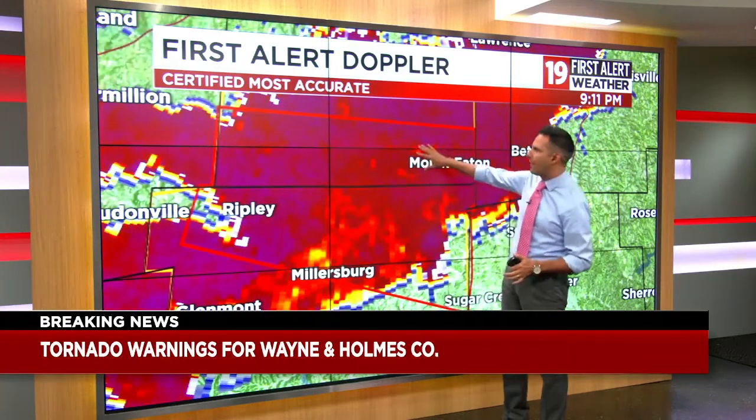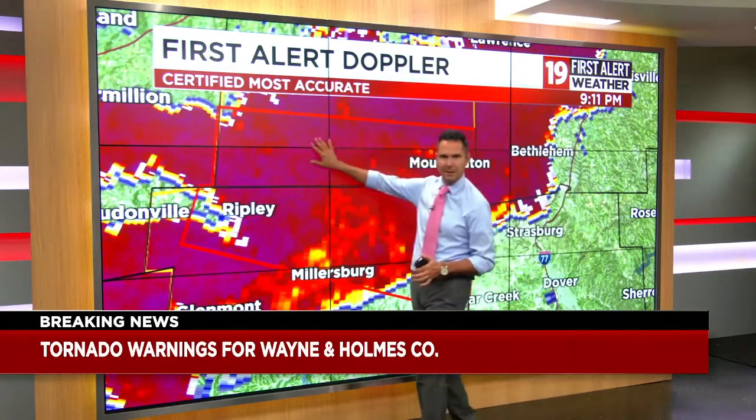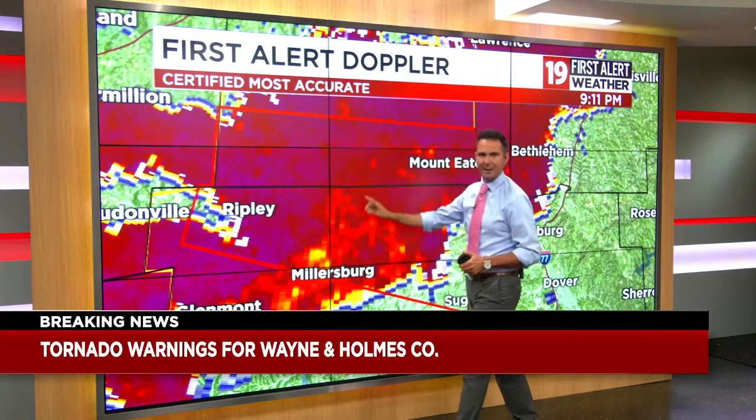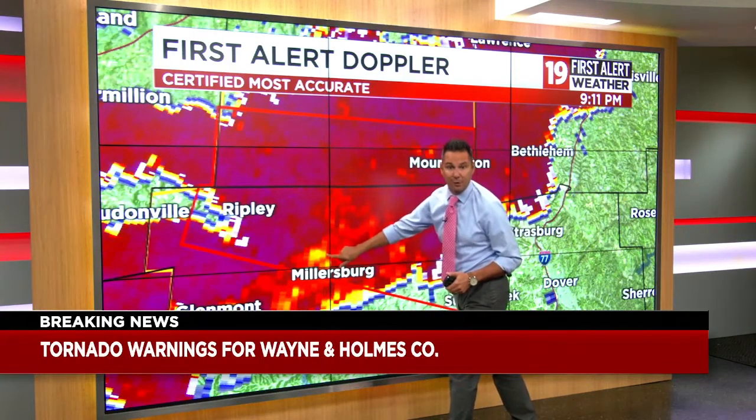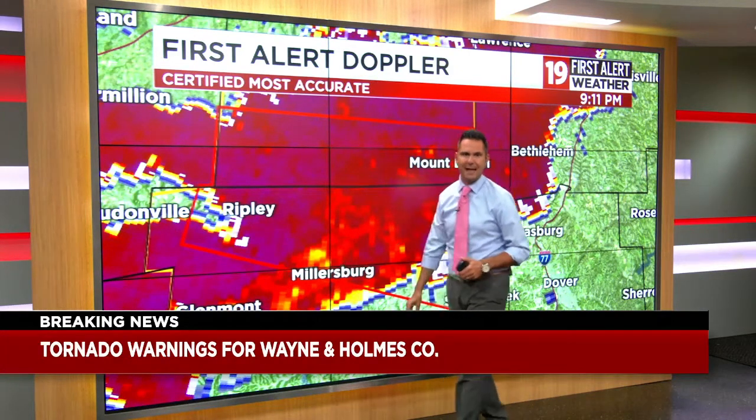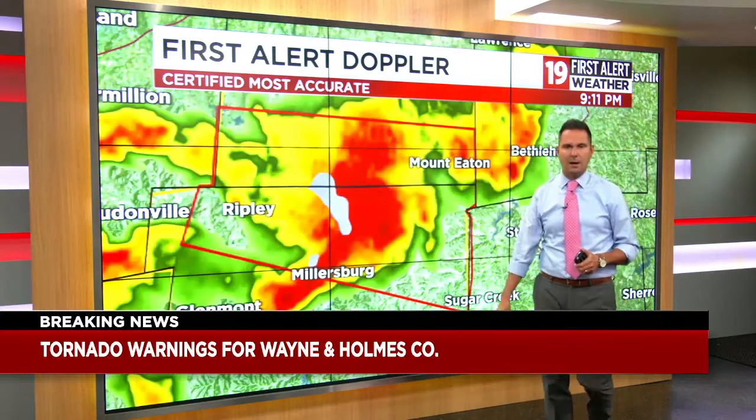Not much north of that, and that's okay. This is what we like to see. This means things are pretty quiet. Yeah, heavy rain, wind for sure, but not necessarily the potential debris. That's what this technology does on First Alert Doppler. It finds that debris. We can go back now to the radar.